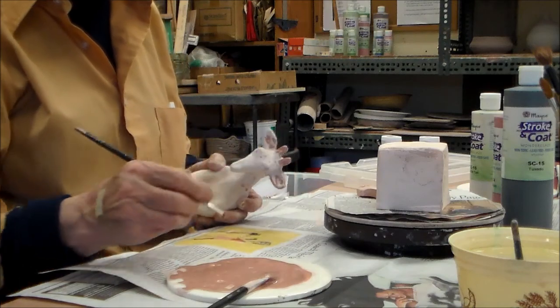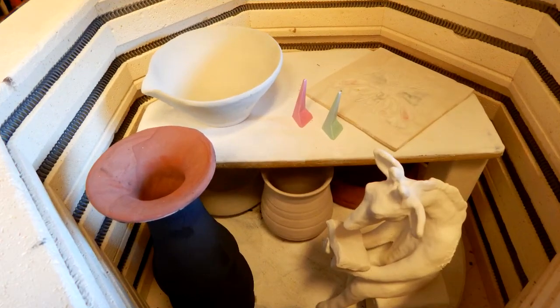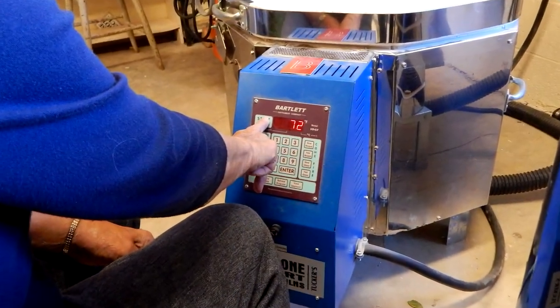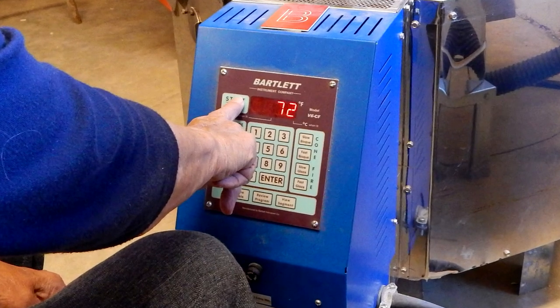The final step is a second firing. A group of objects is carefully positioned in the kiln and fired at a much higher temperature than the bisque firing, the temperature often exceeding 2,000 degrees Fahrenheit. This process will melt and fuse the glaze.